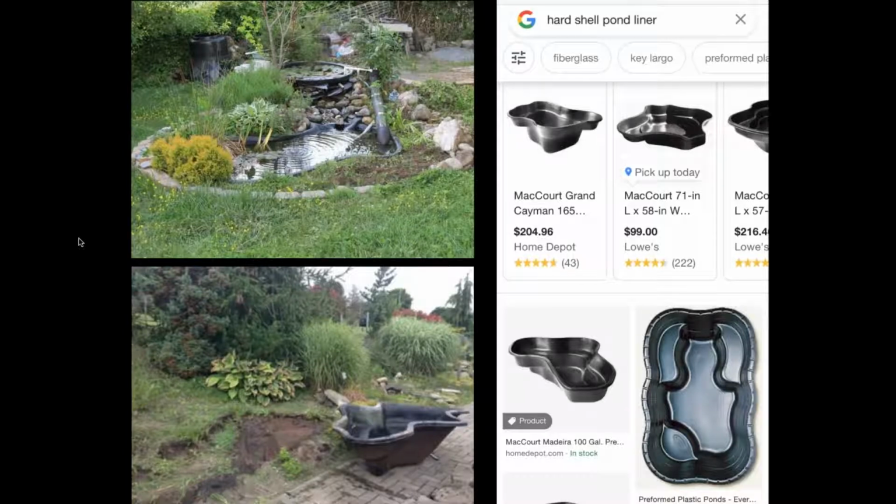So, but let's say you wanted to do this. This is a great way for a small yard. It's super simple. I mean, I could do this in an afternoon. But let's say you couldn't dig or didn't want to dig. You could just stack up rocks around it, made it look natural, and fill up around, and then could have a raised pond from a hard-shelled liner. Anyway, that's just one option.